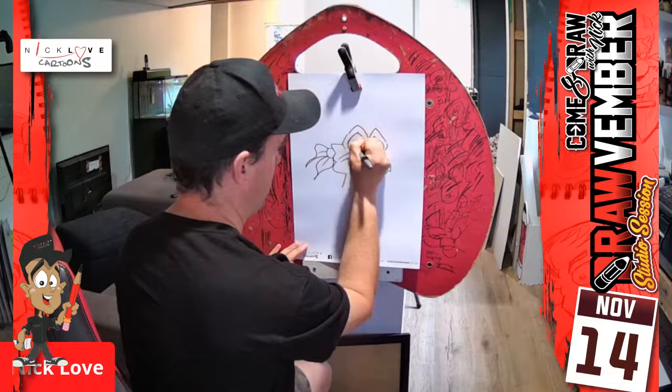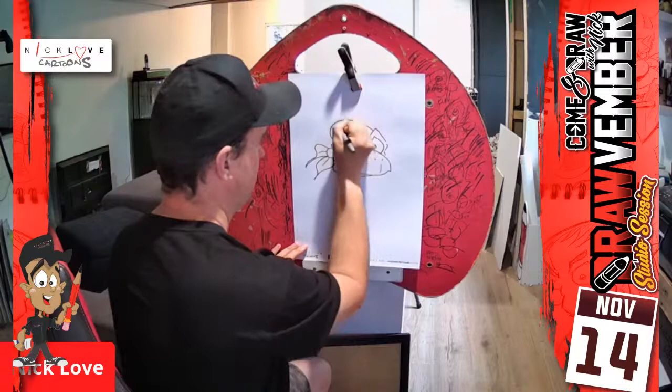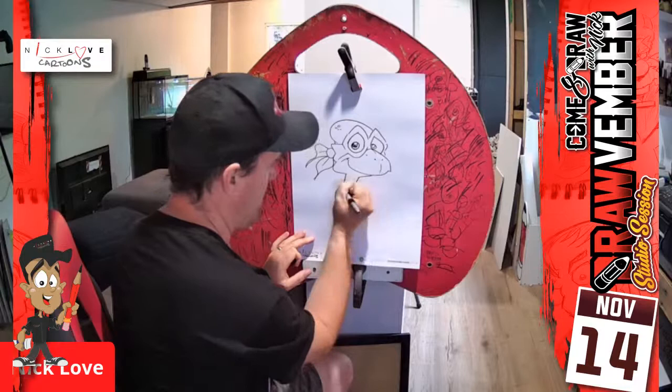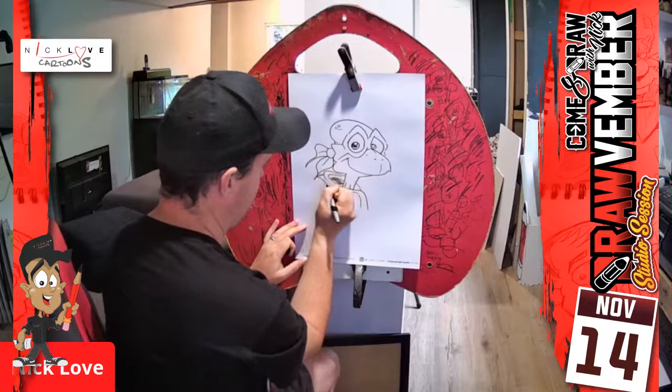So we'll draw the eyes in, the nostrils. Draw some dots to make it look turtle-ish. Obviously, a turtle needs a shell, clearly. So we're going to draw the shell in. How much did you shell out for that? I'm going to draw the cape on the shell, actually, because this superhero's got a cape.